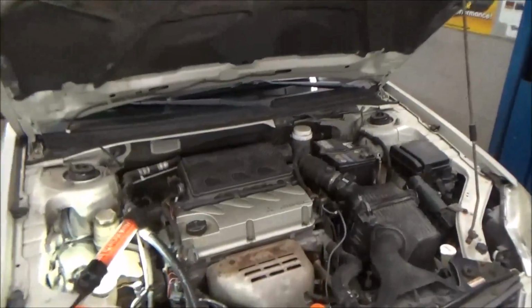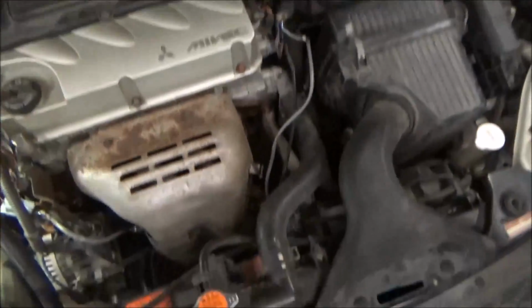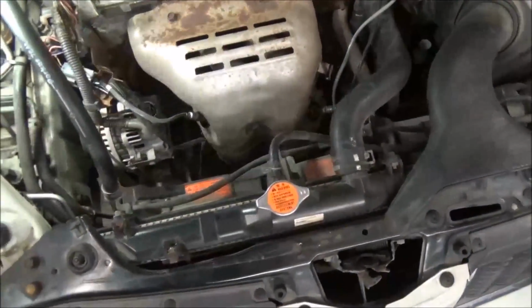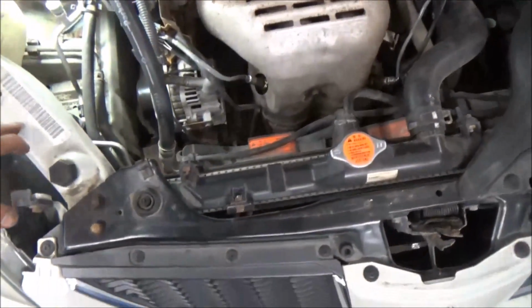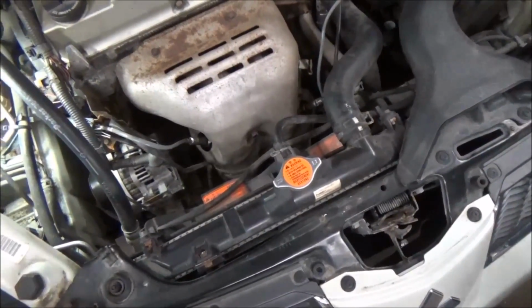So we'll just come over here to the car and we will observe as we bring you along. Basically, I can give you the rundown on the banks. What's the layout? I believe it's 1 and 4 on one bank, usually how it is.